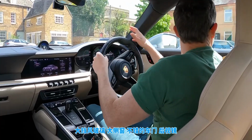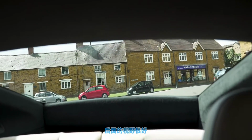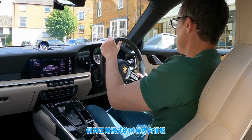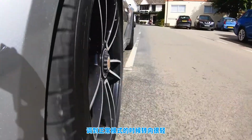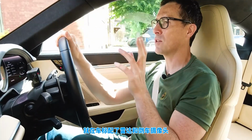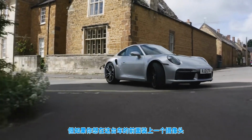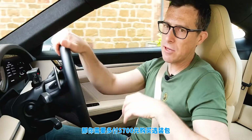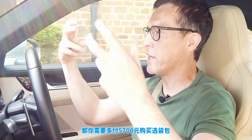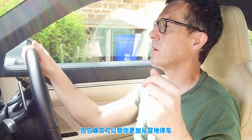Great view out the front, big windscreen, big side windows, decent door mirrors, good view out the back. It's so easy to drive. The steering is light enough when you've got the car in normal mode. It's really good, and as standard you get all-round parking sensors, which is handy, and a reversing camera. However, if you want a forward-facing camera and surround view, then you're going to have to pay an extra £700 for the graded camera package, but it does help. You can see how easy this car is to park. Oh.